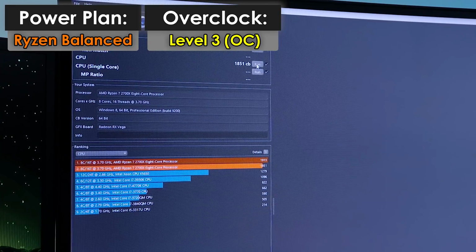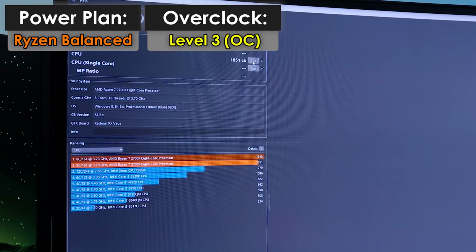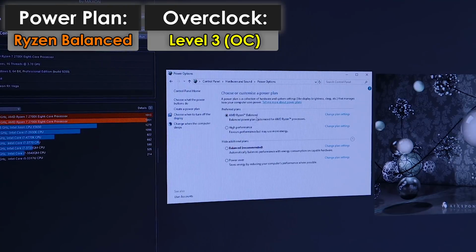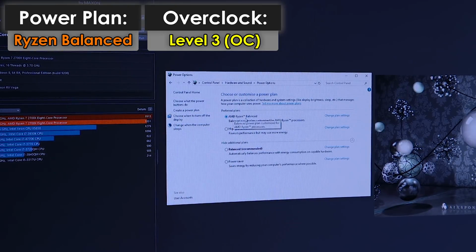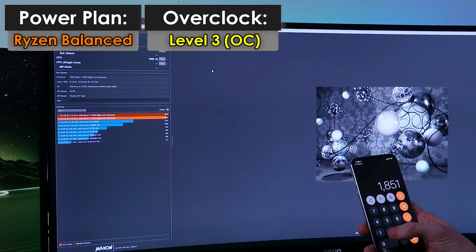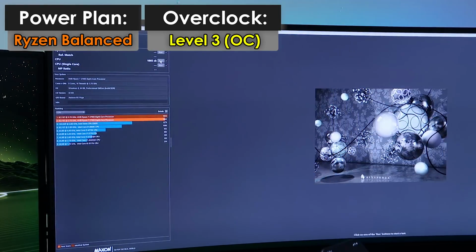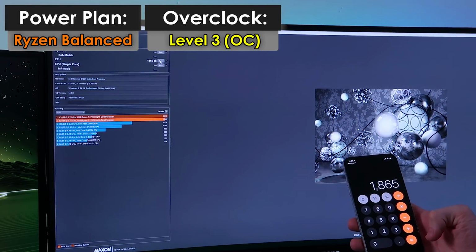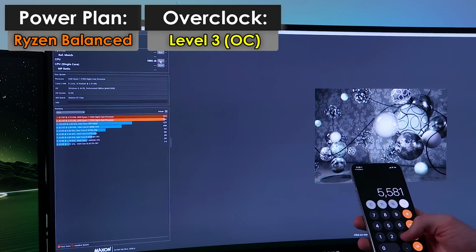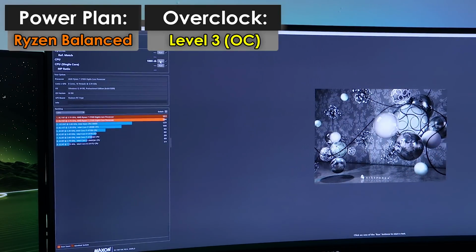We got 1851, there we go. All right, so that's a score of 1851 for the first result. Once again, bear in mind that we are currently on the Ryzen Balanced power plan. Let's run it again. A second result of 1865. Holy crap. And then 1865 again. Damn, dude. So that's an average score there of 1860 on the Ryzen Balanced Power Plan.